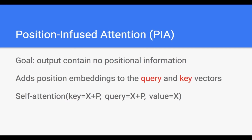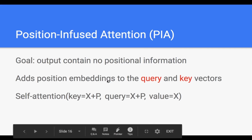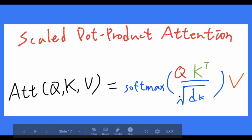That's why they propose this position-infused attention. The goal is that the output value contains no position information. It's actually quite straightforward, but I never thought about this, and once they pointed it out, it's very easy to understand. You just need to put the positional information in your query and the key, and you don't put it in the value. So your key will be tensor X plus position embeddings, and likewise for the query, but your value is just a pure representation of tokens, containing no position information.